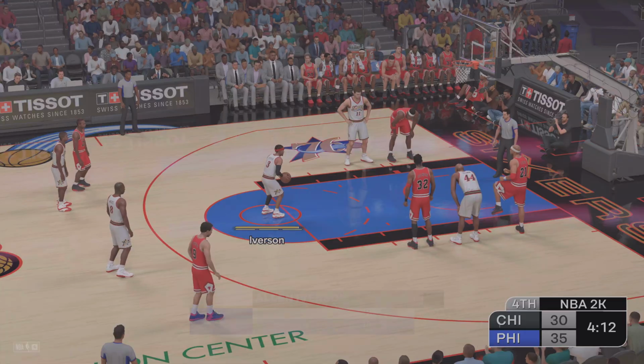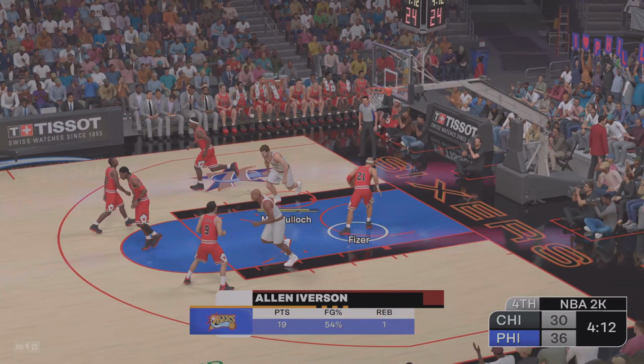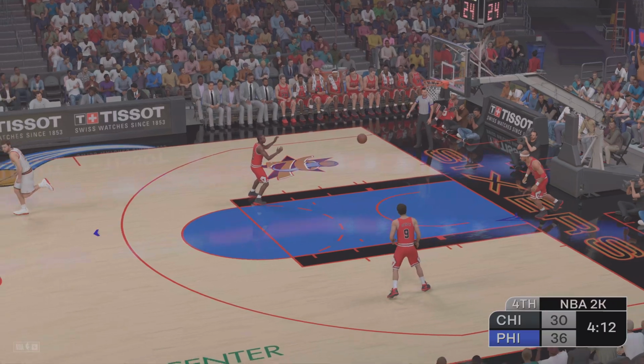Iverson can score with the best of them. I tell you what, a volume shooter. He does not lack confidence and lets it fly from anywhere and everywhere.